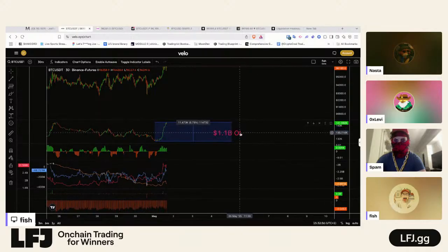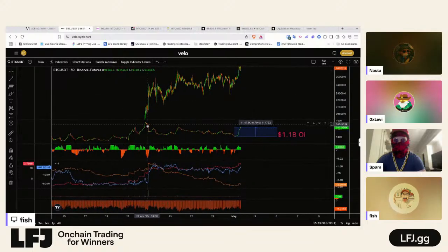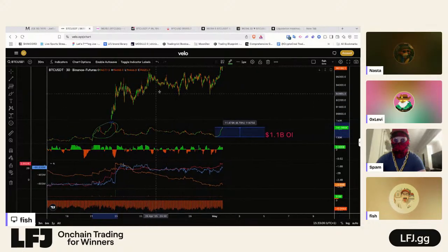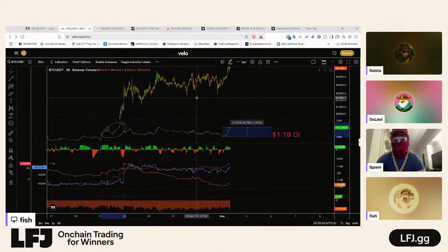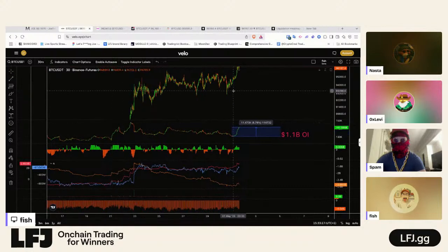That's big. But as I said before, this was also big, and it doesn't have to unwind in a very dramatic fashion. It can also just unwind in a very choppy fashion. So that is all to say, let's see what happens.